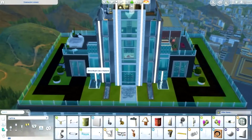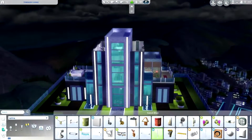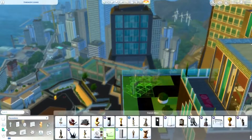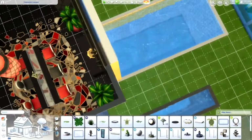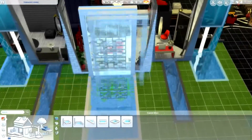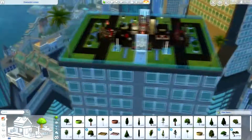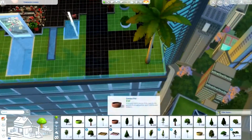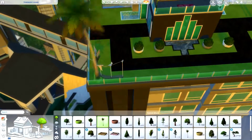I guess the only other thing I have to say about this build is that I did go back and alter some of the lighting to make it look better. The lighting in The Sims for the interior often looks a bit too warm for me, so I try to turn that down a notch, and I find that at least makes me a bit happier with my build.